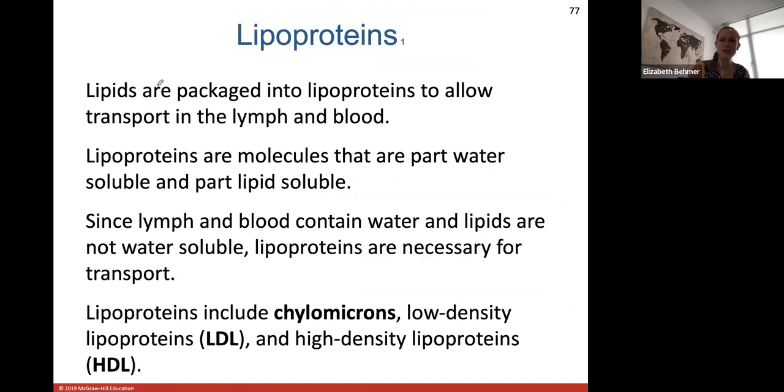Lipoproteins then: lipids are packaged into lipoproteins to allow them to be transported in the lymph and the blood. They're molecules that are part water soluble and part lipid soluble. And since lymph and blood contain water and lipids are not water soluble, the lipoprotein is the necessary structure needed for them to be transported throughout your lymph and blood. Lipoproteins include chylomicrons, low density lipoproteins, and high density lipoproteins, which are the bad and good forms of cholesterol.